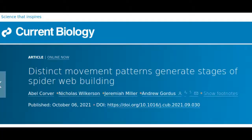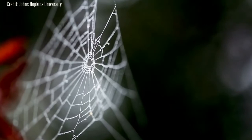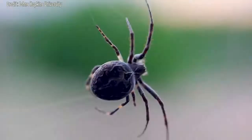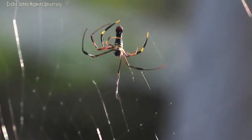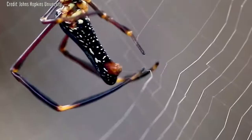The findings, now available online, are set to be published in the November issue of Current Biology. Web-weaving spiders that build blindly using only the sense of touch have fascinated humans for centuries. Not all spiders build webs, but those that do are among a subset of animal species known for their architectural creations, like nest-building birds and pufferfish that create elaborate sand circles when mating.